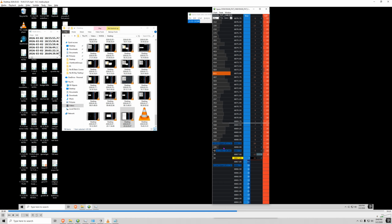If it reverses and I'm wrong and there's buy pressure there, then I don't want to be in the trade. But so far I'm right. There's a 33 at 67.25. If we can hold that pressure, we're gonna go lower. Nobody wants to hit the 62 at 67.